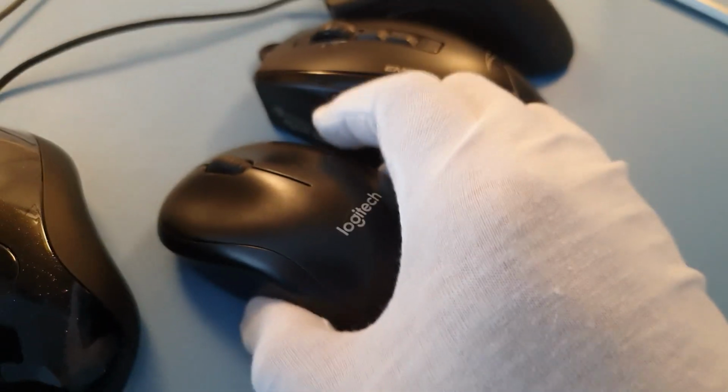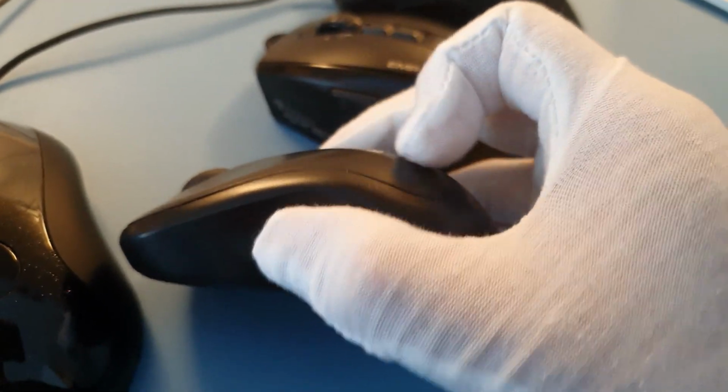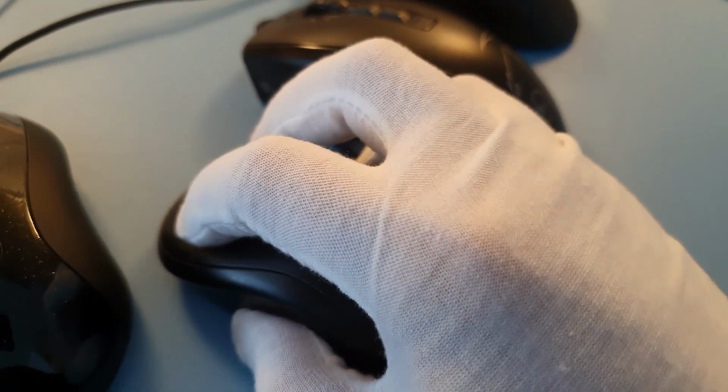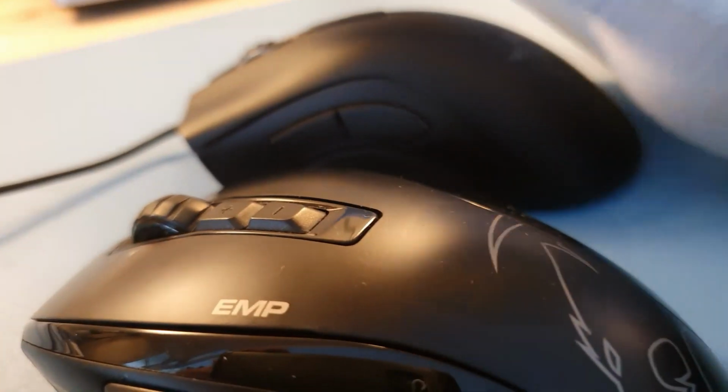So then again, fingertips, small mouse. A small mouse would be good. The shape doesn't matter much because you're anyway not touching it, it should be light enough, but that's another topic. And if you like palm grips, then go for something which is more flat, so you can rest your palm.